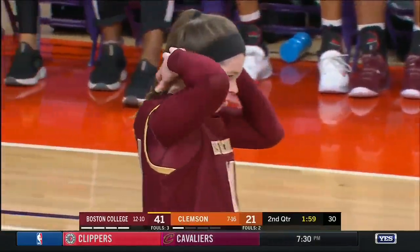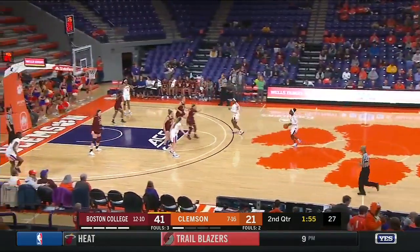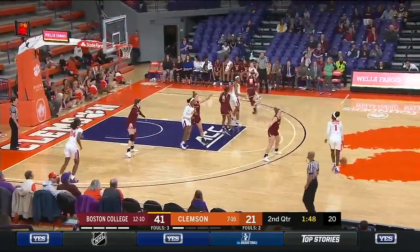So skilled, so smart, and BC's intention to get her the ball. It's a very well-prepared offensive game plan for Boston College and head coach Joanna Burnaby McNamee. Guy's already exceeded what she did for the entire game against Clemson a year ago when she had 19.